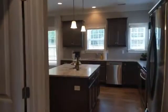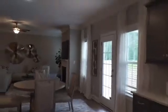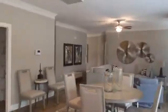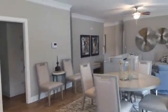But that's it, guys. This is our model. Again, it is the Brandi floor plan. We've designed it with 3 bedrooms, 2.5 bathrooms. This house is right over 2,400 square feet, 2,480, and that's not including the extra space in your garage. So 2,480 finished and heated square feet.